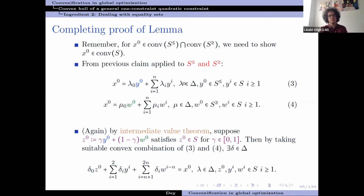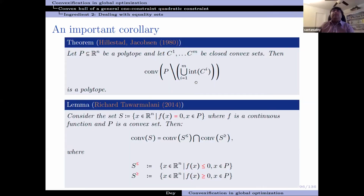So what we've seen till now is the following. If I take a polytope and I remove the interior of a finite number of convex sets from this polytope, and I take the convex hull of that, that's again a polytope. And also what we've seen now is that if I look at a set of this form, where I have a convex set intersected with this equality constraint, where the equality constraint is defined by a continuous function, then this convex hull can be split into these 2 convex hulls: convex hull of S with Fx less than or equal to 0, and Fx greater than or equal to 0.